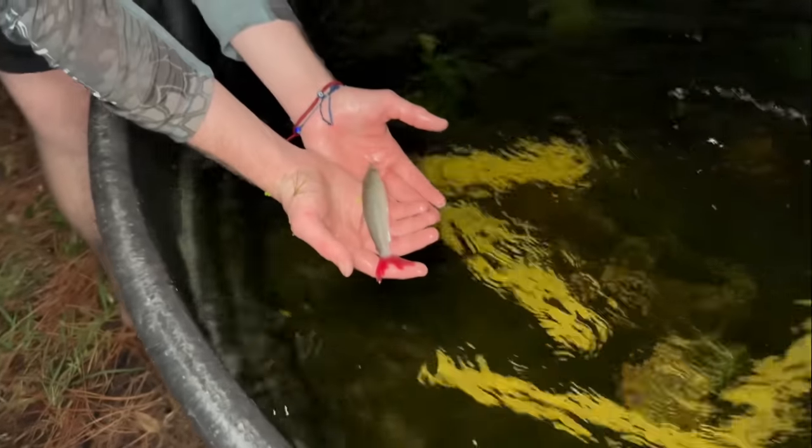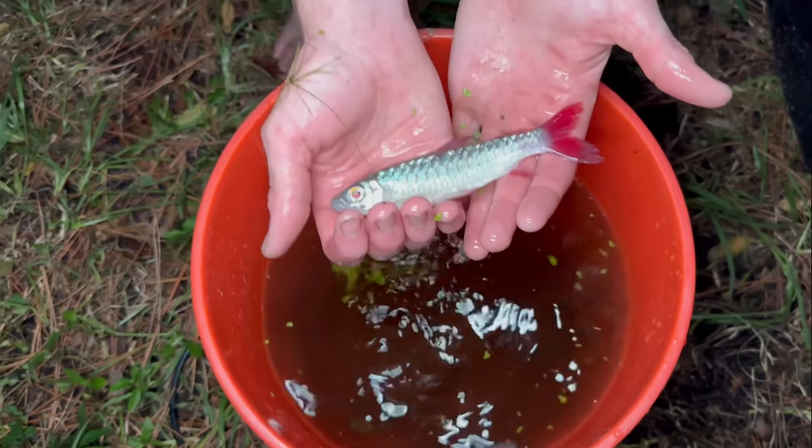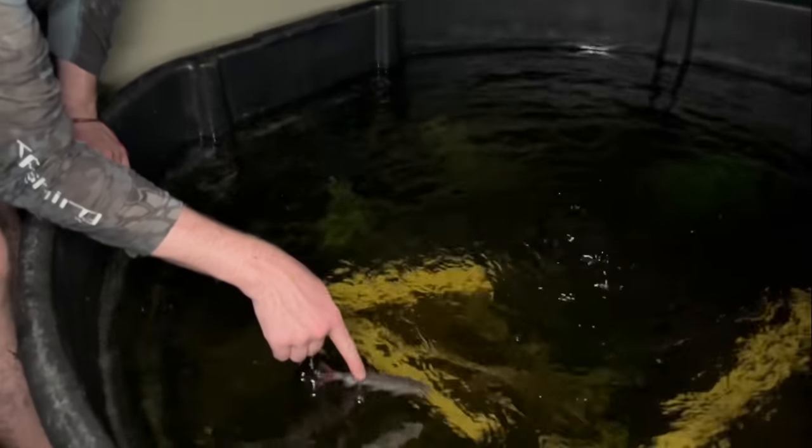Wow, look at this one. That's definitely the one I caught. There, wow. He goes. No, that was definitely the one I caught. No, I caught that one. I know for a fact. This is the one you caught. Oh, wait, they're both beautiful. Oh, look, there's two right there.